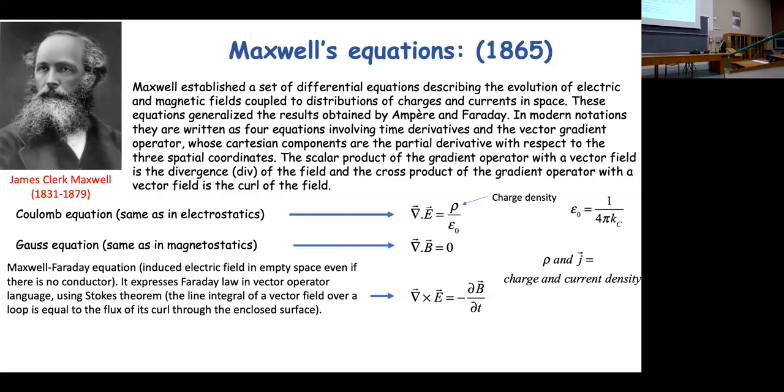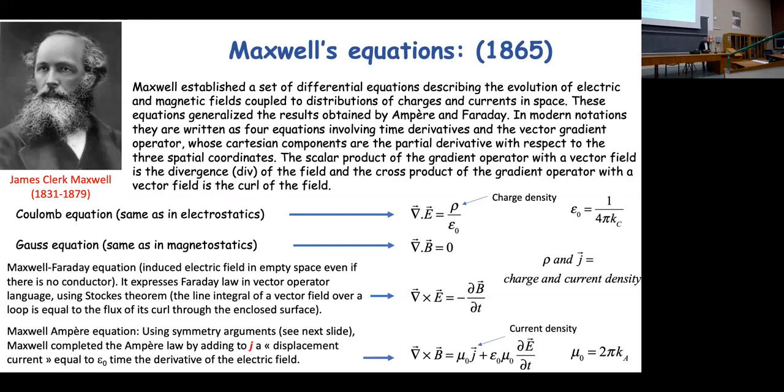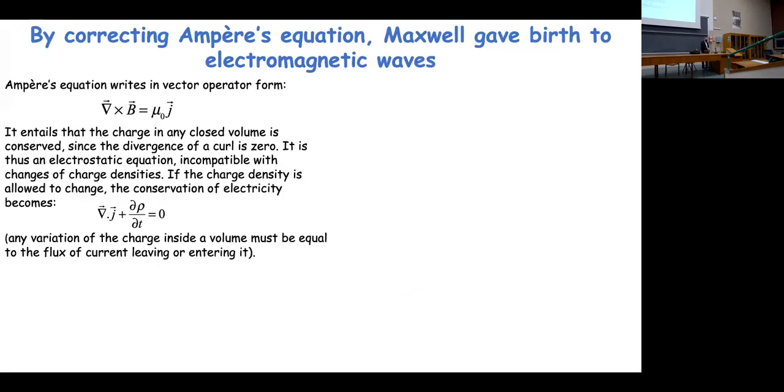The last equation is connected to Ampere. You see, Ampere's equation says the curl of B is equal to mu naught G. Maxwell said there is something wrong with this equation, and I will explain why on the next slide. So Maxwell completed it by adding to the curl of B, not only mu naught G, but also epsilon naught mu naught dE over dt. In fact, Maxwell's idea was that if the curl of E depends on the derivative of B, the curl of B must depend on the derivative of E by symmetry. But there is a more precise explanation for that, and I will discuss it on the next slide.